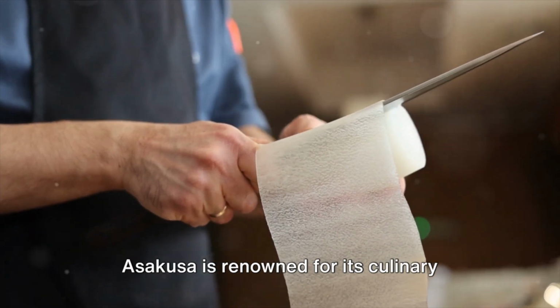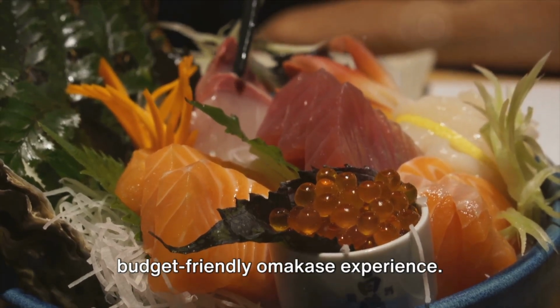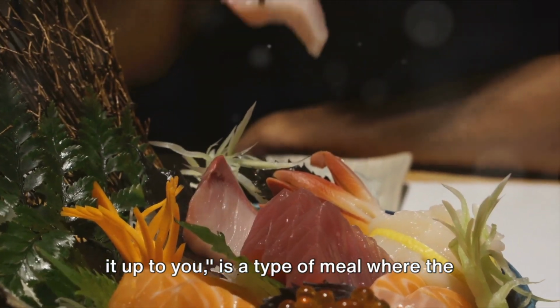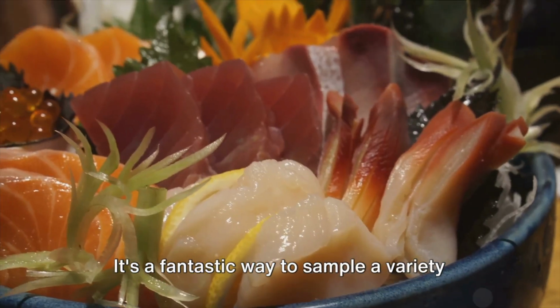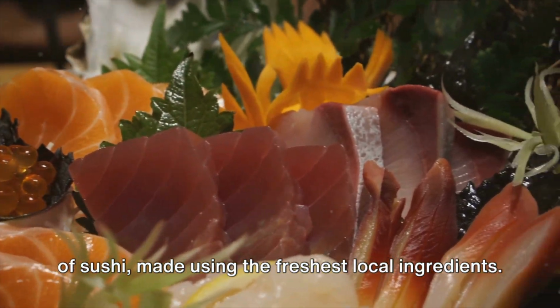Asakusa is renowned for its culinary delights, and we're about to dive into a budget-friendly omakase experience. Omakase, which translates to "I'll leave it up to you," is a type of meal where the chef decides what to serve. It's a fantastic way to sample a variety of sushi, made using the freshest local ingredients.